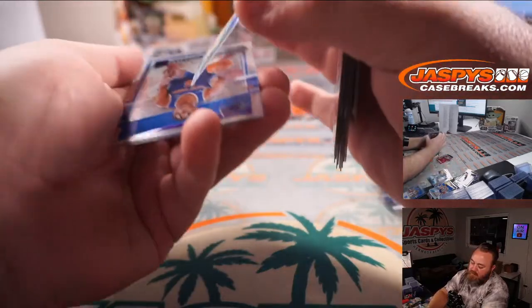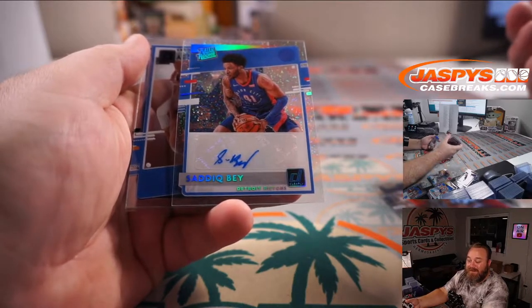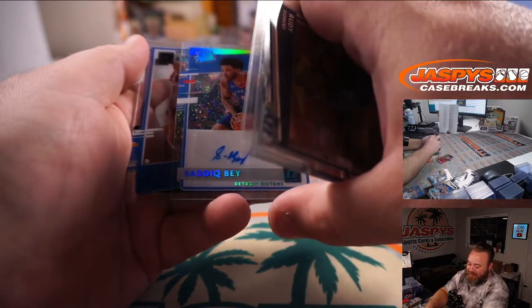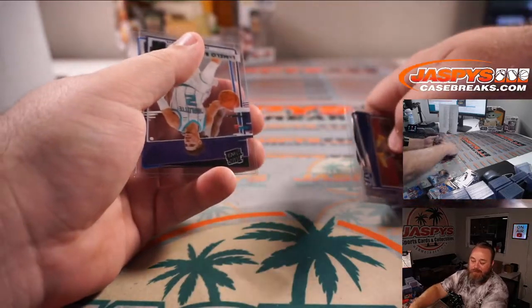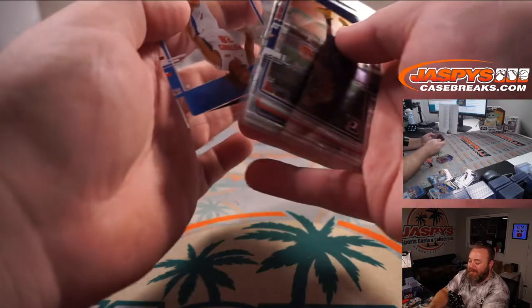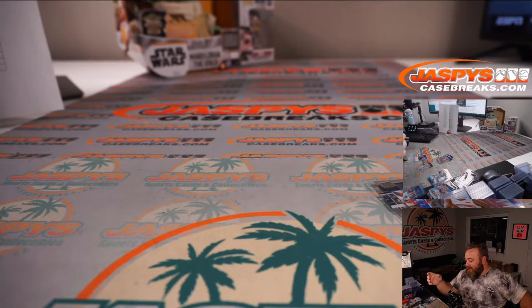And very nice. One of one, Sadiq Bey, rated rookie auto, for the Pistons and Joe Christian. Hell of a box. Emmanuel Quickley, purple, for the Knicks, Eric Ainge, and LaMelo base for the Hornets, Sean O'Leary, and Isaiah Stewart for the Pistons, and Joe Christian to finish it off. Very nice finish, guys.